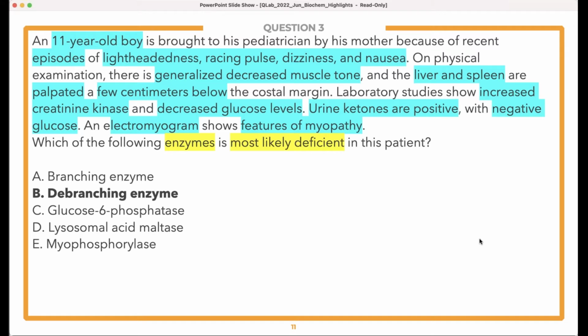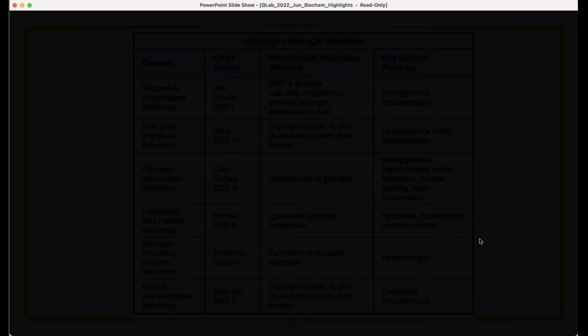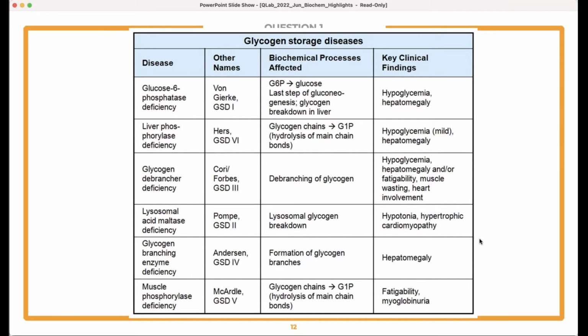And Jeff, if we move on to the next slide here, we've got a nice table that breaks down these glycogen storage disorders. If you look here under Cori disease, you'll see hypoglycemia, hepatomegaly, muscle wasting, and heart involvement, right? And so that's what we're looking at here. If you look at glucose 6 phosphatase deficiency, you're going to see a different set of symptoms. So we want to keep those symptoms straight and not make a mistake by forgetting those little details, which can be easy to do with these glycogen storage diseases.